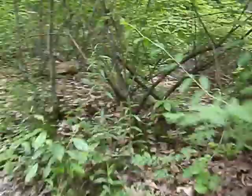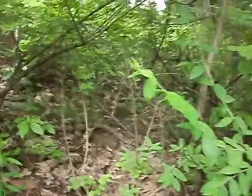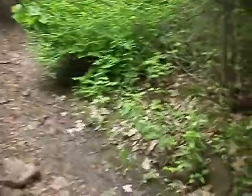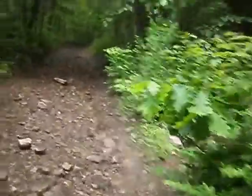Okay. So yeah, this whole beginning is like a creek. And I don't really mind walking up this, but there's a little path on the side right here too, if you don't want to walk directly in the creek. It's kind of hard to see it from there. But anyway, I'm not worried about that right now.